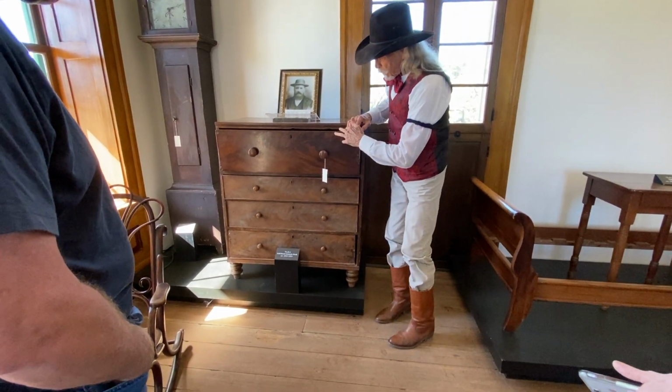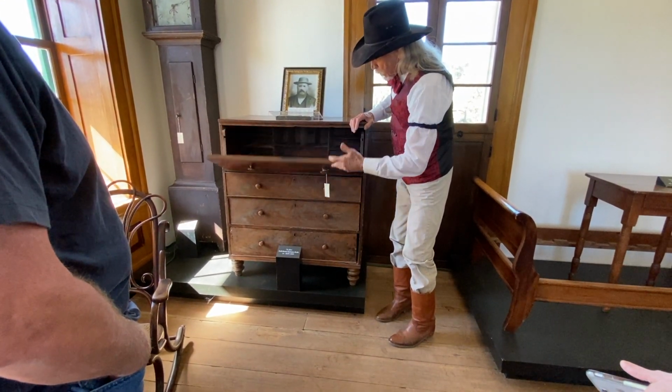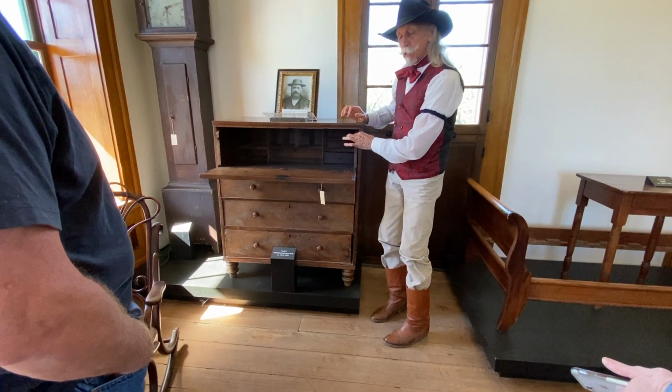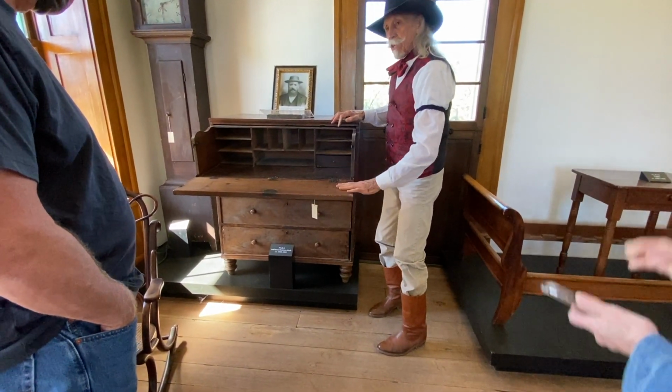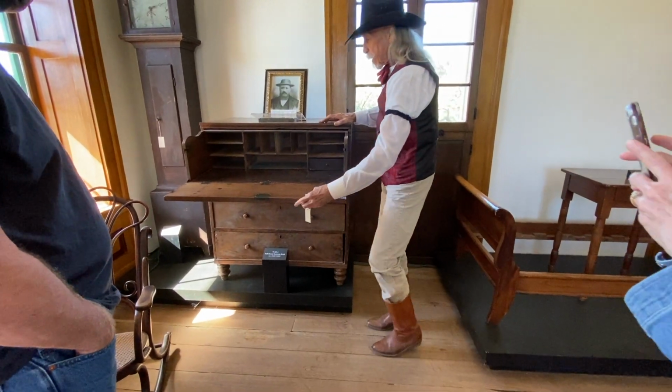Apparently it's called a fall front bureau desk. So it's a fall front, you can pull the drawer out, it falls down here because of this button. Press this button, it comes down, and then it comes out to a desk. Wow. So this was Nettie's desk, the mayor's wife's desk.